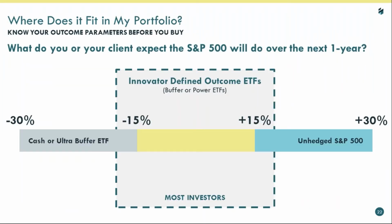So where does it fit in my portfolio? How are other advisors using these ETFs, or how can I use these ETFs in my portfolio? I think this slide is a powerful illustration that we like to share with advisors who in turn put this in front of their clients, because these ETFs are very practical. And if someone has an express opinion on what they expect the S&P 500 to do over the next 12 months, these ETFs are very effective in addressing those market expressions.